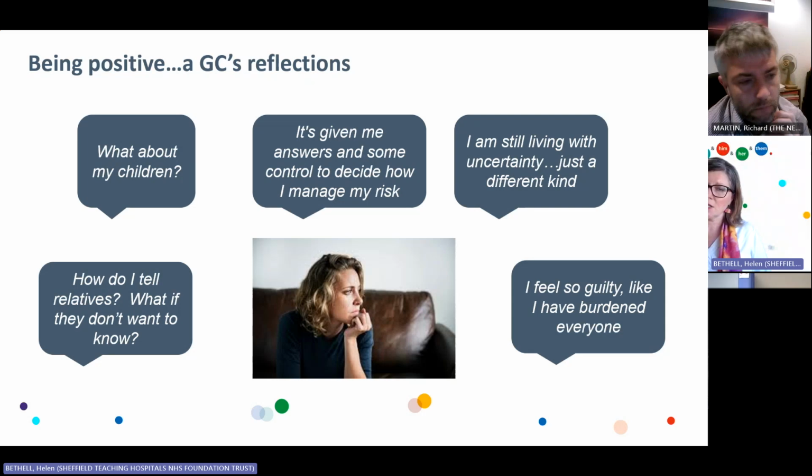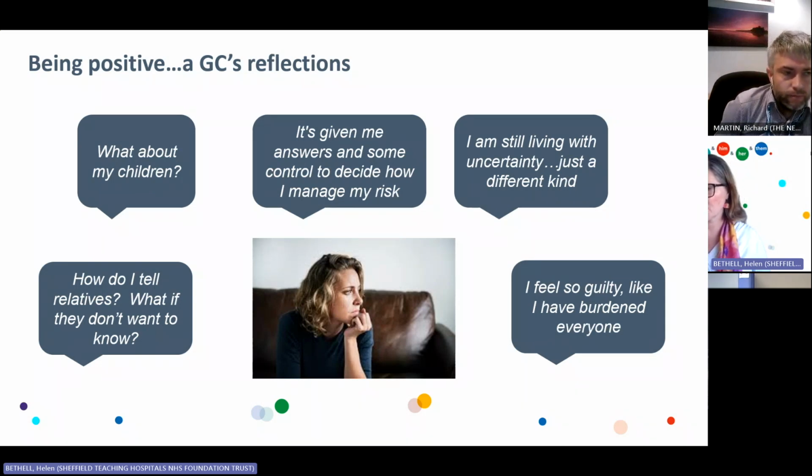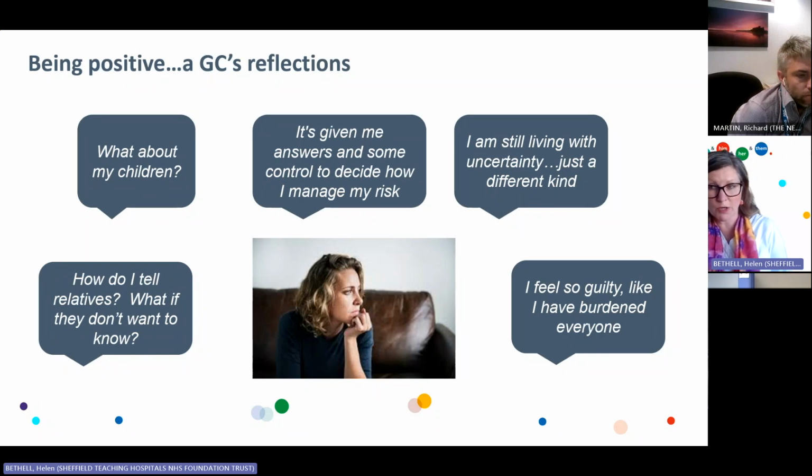So in terms of being positive, when patients do, on the rare instances, test positive, I just wanted to share a few of my reflections of working as a genetic counsellor, and some of the comments that I put on the slide are ones that I have regularly heard throughout my clinical practice. We've covered many of the implications, but what I would say is that for the vast majority of people, their main agenda is very much around their children, and if they haven't got children, it's generally around their siblings.